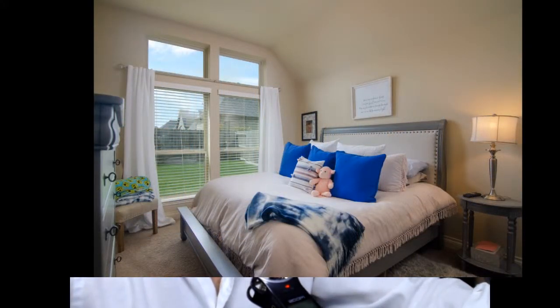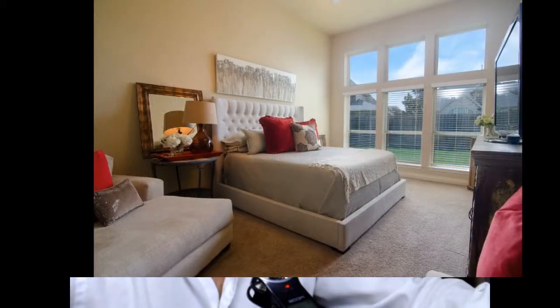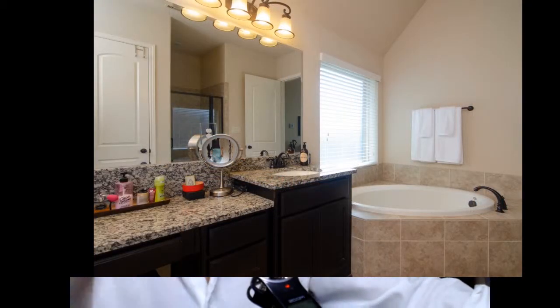Right around the corner, this is going to be the guest room or the mother-in-law quarters. It's got its own full bath with granite, of course. And then we can go back out on the other side of the house. We're going to have the large master bedroom with another wall of windows and a little sitting area for the master. And we go into the large master bathroom, and you can see granite with his and her sinks and his and her closets as well.